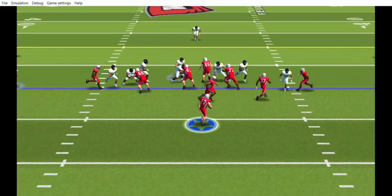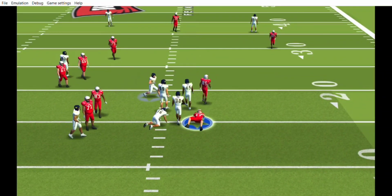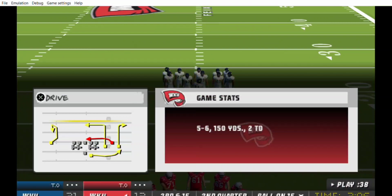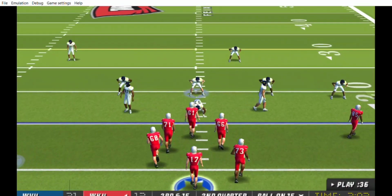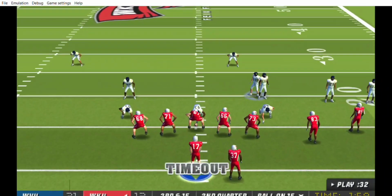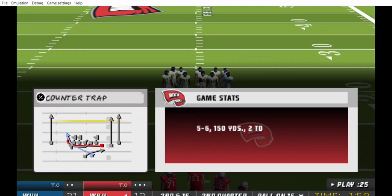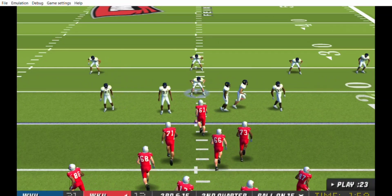Western Kentucky in a four-wide set. He's gobbled up in the backfield. Loss of five there. It's third and 15. Ball on the 15-yard line. West Virginia just took their first timeout. Third and about 15 yards to the sticks.